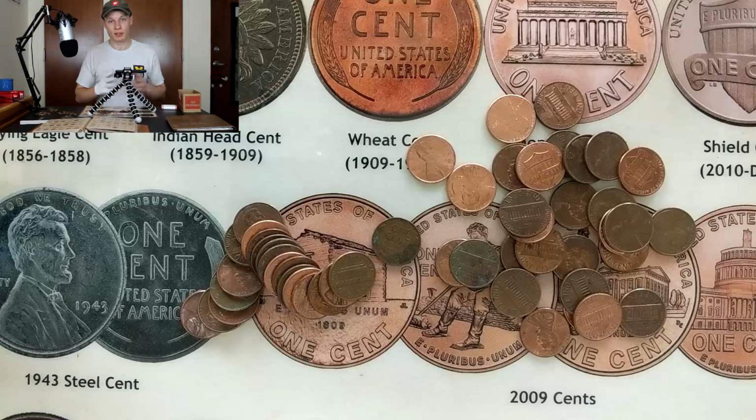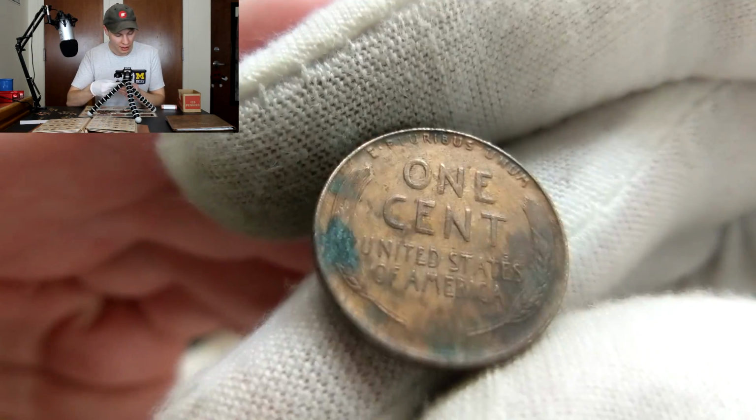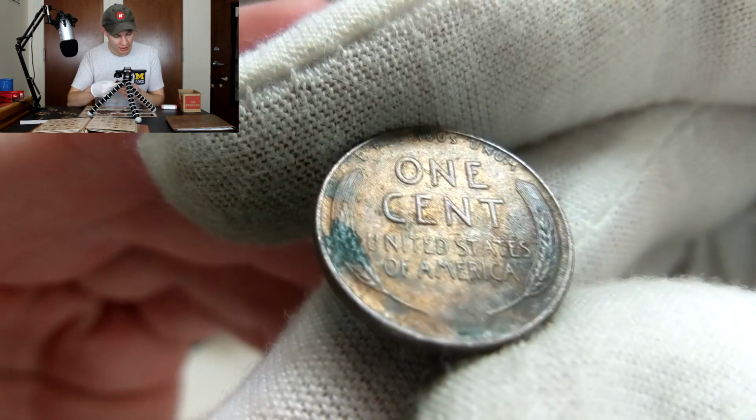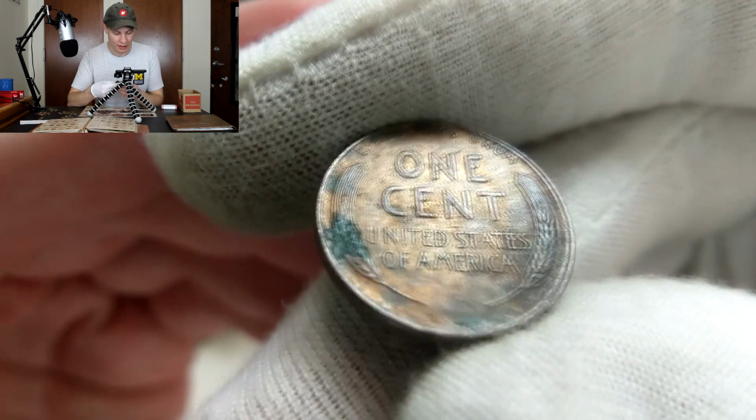Let's see if we can get it. So guys, just 2 rolls later, and I just came across a wheat penny reverse that looks like it could be something a little bit older. Just wanted to flip it over just in case it is. I thought the color looked interesting. Now looking at it, it does have pretty sharp details, so it's probably, I don't know, we'll find out.